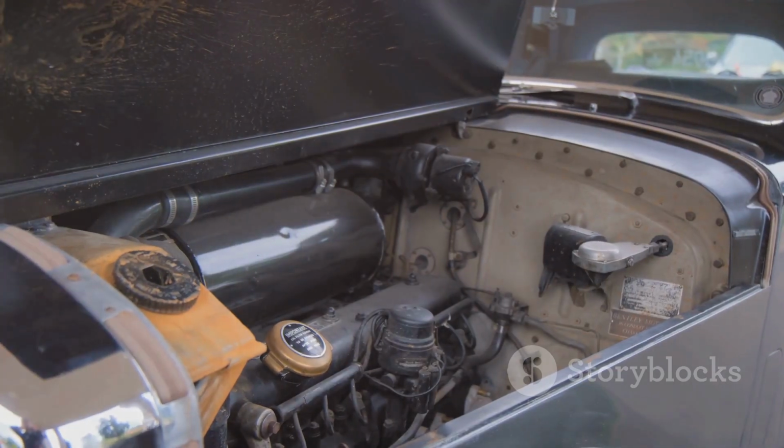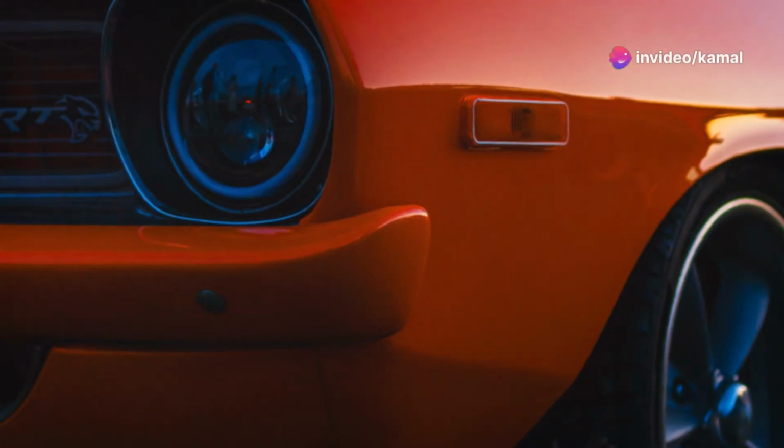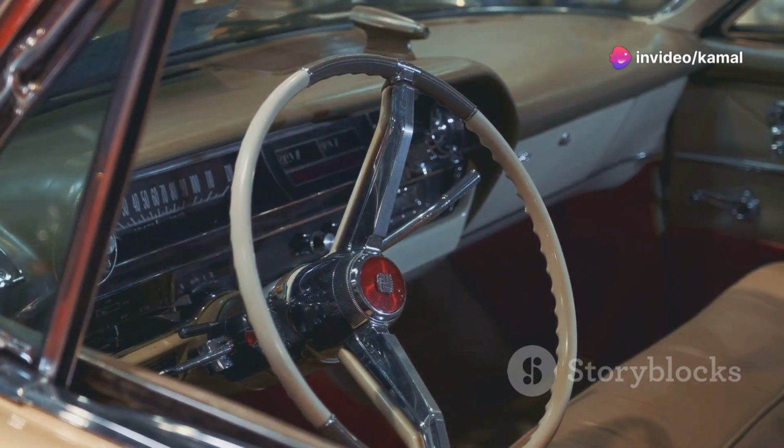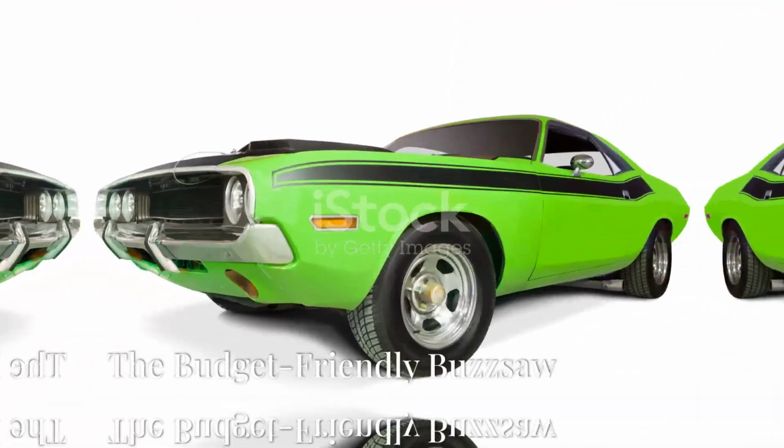It wasn't as high-revving as some of the other engines on this list, but it had plenty of low-end grunt to get you moving in a hurry. But what really set the 442 apart was its refinement. It was a muscle car that didn't beat you up.